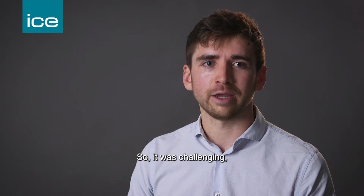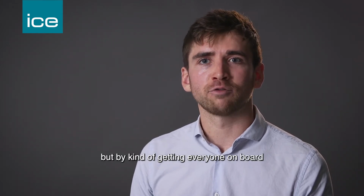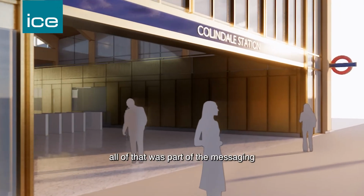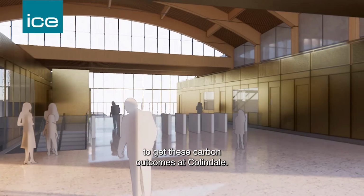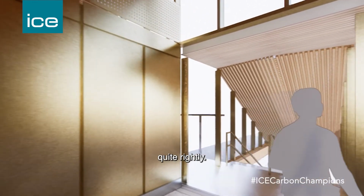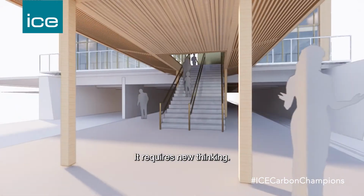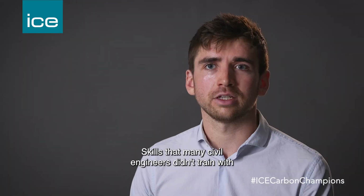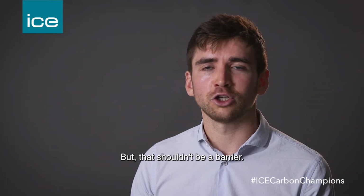So it was challenging, but by getting everyone on board with the message of why we're doing this and what the benefits are, all of that was part of the messaging to get these carbon outcomes at Colindale. I think in the future, carbon will be ingrained in everything that we do, quite rightly. And I think now is the challenge. It is new, it requires new thinking, it requires new skills that many civil engineers didn't train with and maybe don't have. But that shouldn't be a barrier.